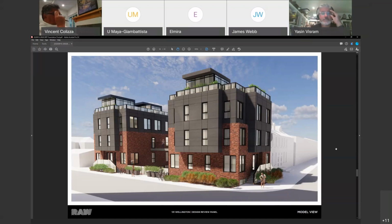So thank you. Yeah, just that example you have, and there's a ton of European examples where masonry buildings are quite common. So these kind of mid-rise buildings can work well with a single material, but I'm looking forward to seeing what actually happens. So it's good. Thank you. Thank you, Yasin. Tim?